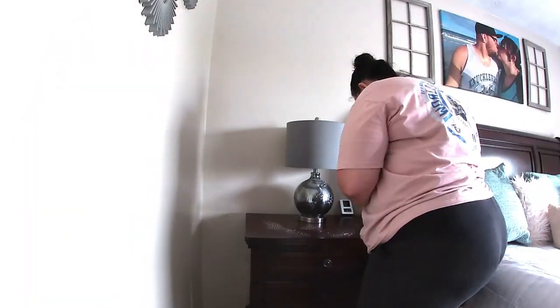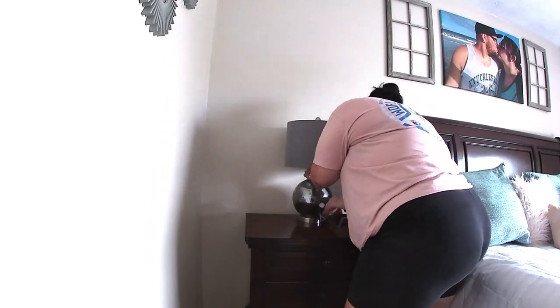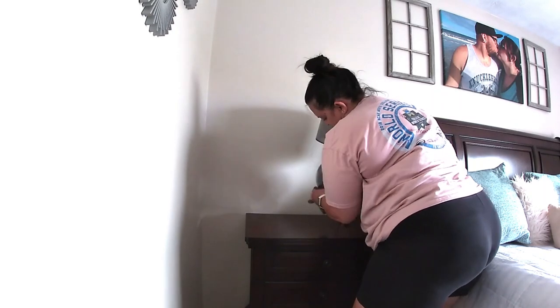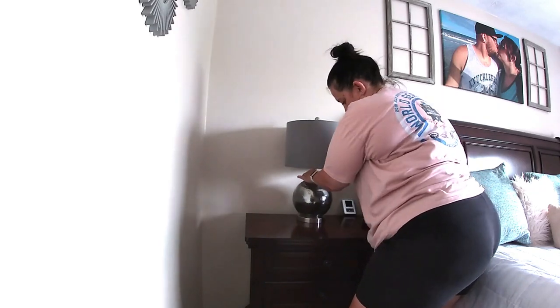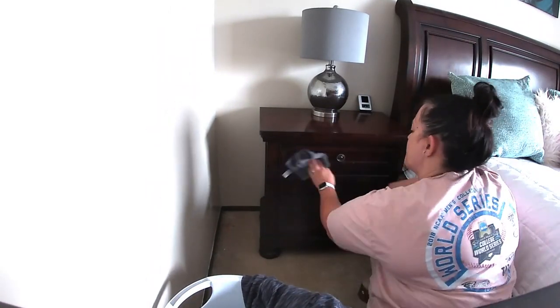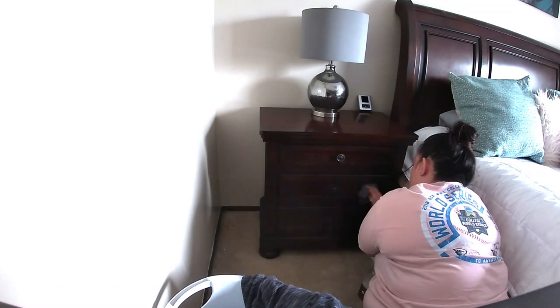So I was just showing you guys there that I am using the Method wood cleaner. It's an everyday all-purpose cleaner basically, but for wood. I absolutely love this dusting spray. I love that it's not an aerosol. I love the shine that it gives all of my furniture, this dark wood here, and also my black wood furniture in my living room.